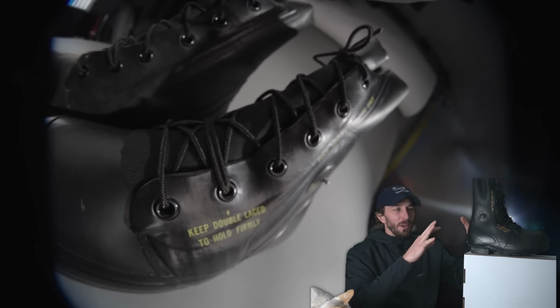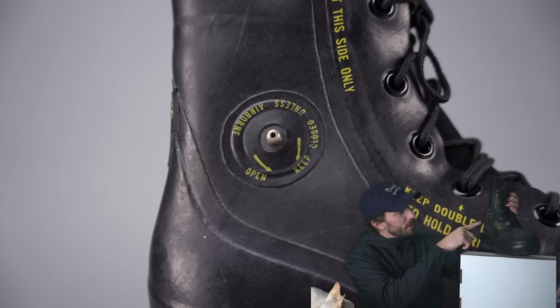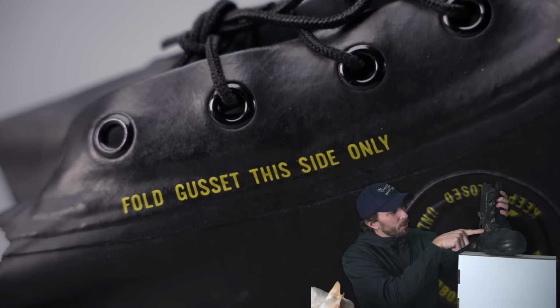And I just love all the really blatant instructions that they put on military boots, like this one: open, keep closed unless airborne, fold gusset this side only, keep double lace. And that's kind of an interesting one.